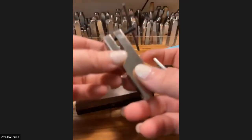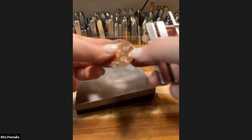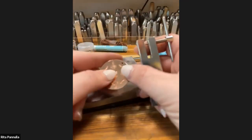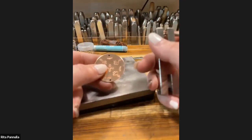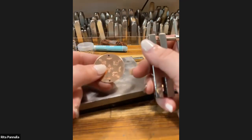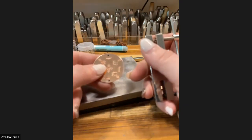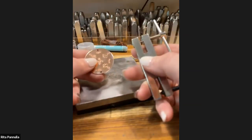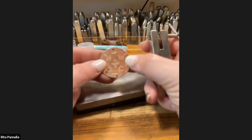Now I'm going to come back in. I'm going to use my screw down hole punch to pierce my holes. You definitely do not want to use your handheld hole punch. I know those are for sale at Michael's, but those are for thinner gauge metals. The screw down hole punch is available for thicker gauges, and that's exactly what these are.